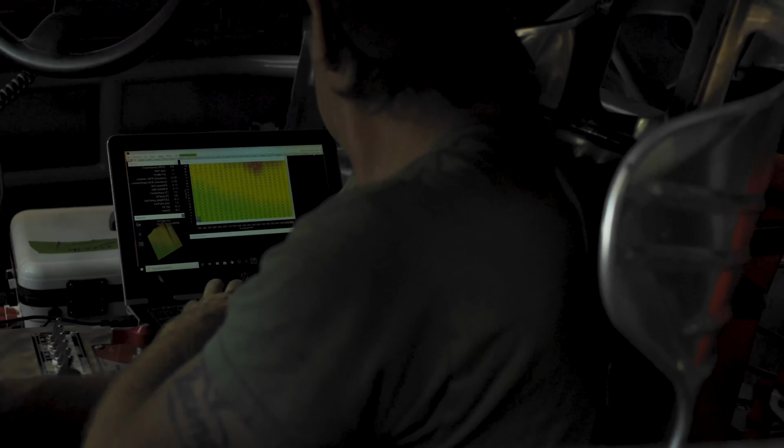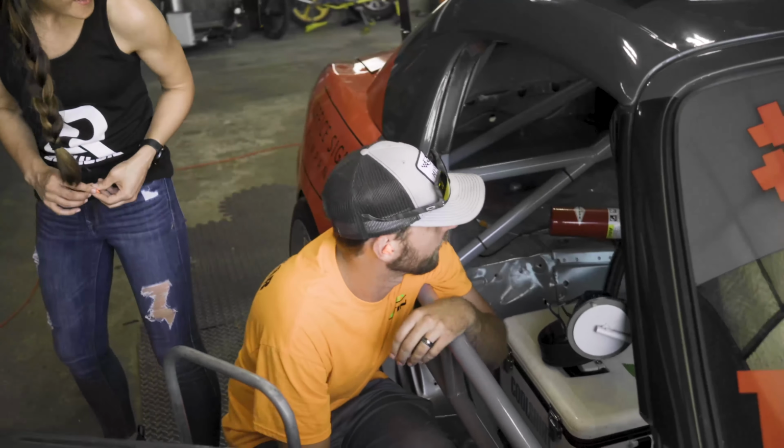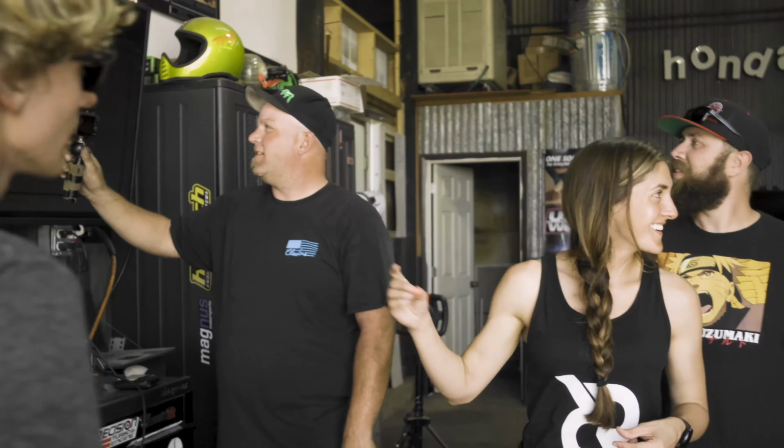I cannot believe how much that changed all of the tune. Like it barely even wants to run down low now. At 5,000 RPM, we went from 119 to 127. We adjusted some of the timing on my intake cam, and it actually picked me up some more torque and some more horsepower in the mid-range. So that's extremely exciting.